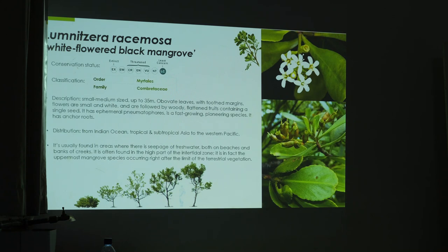The description: it is a small to medium size tree, up to 5 meters. Leaves with entire margins. Flowers are small and white. We can look at the picture on top to see the flowers, and they are followed by hood-shaped fluttering fruits containing a single seed. It has ephemeral pneumatophores. It is a fast-growing pioneer species. It has anchor roots.